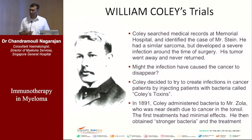So he went back to the hospital records, and the hospital that he was working at was called Memorial Hospital, which we now know as Memorial Sloan Kettering in New York. And he identified one particular patient, Mr. Stein, and what struck him was, despite the disease seeming to be exactly the same as Bessie's, Mr. Stein survived. And when he compared the cases, what he found different with Mr. Stein was that at the time of surgery, he had a severe infection. So they thought, maybe there is something going on here. Why if we create an infection artificially in patients with cancer, by introducing something into them, will it work? That was a question that he wanted to answer.